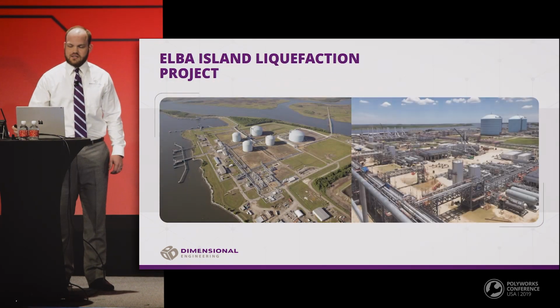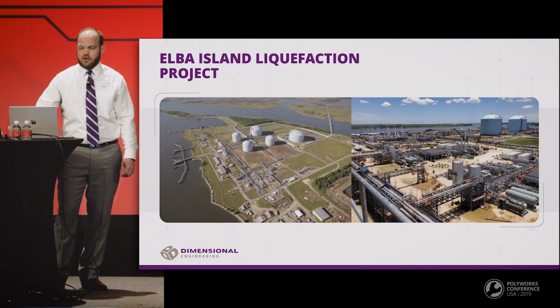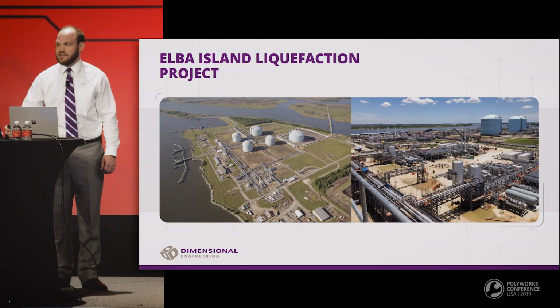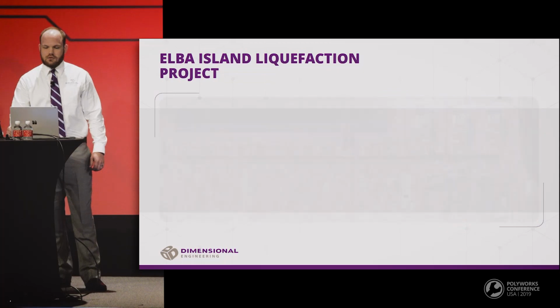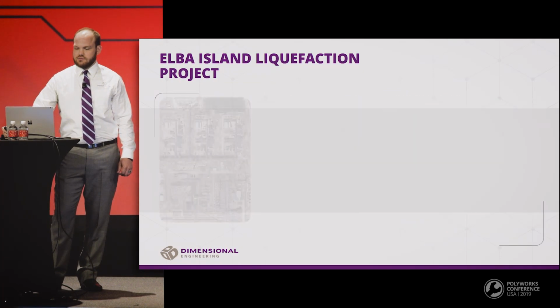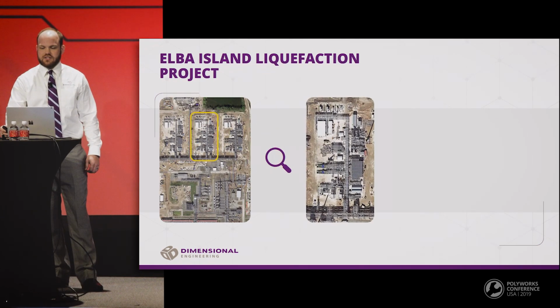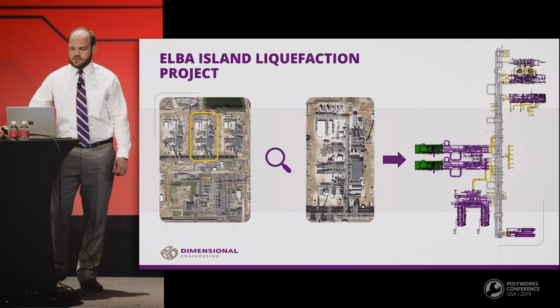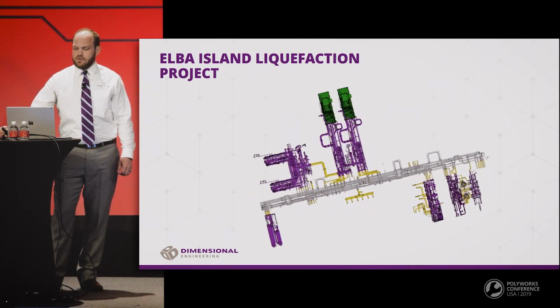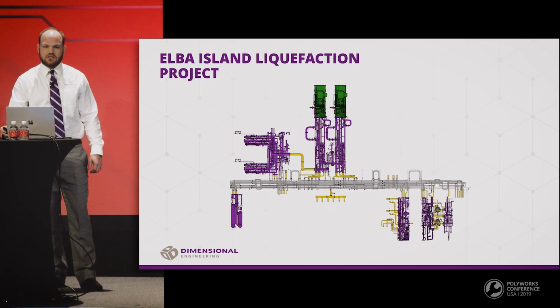In June 2016, Kinder Morgan began work to convert the liquid natural gas import facility on Elba Island to a liquefaction and export facility. The plant is made up of 10 trains of modular assemblies. Each of these trains consists of 22 modular units with at least a dozen flange connections to each one, some with over 50 connections. All told, this new facility is capable of producing 2.5 million tons of LNG per year.